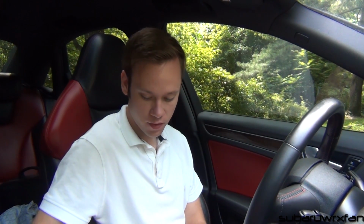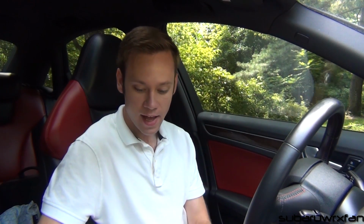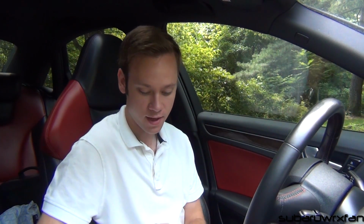And so the volume knob is perfectly placed. You can constantly play with the volume if you want. You have the MMI controller here that's perfectly placed. I love the way they did this. I wish more manufacturers had the volume knob and all that right by the gear shifter. I think that's just spectacular. I always love that about these newer Audis.